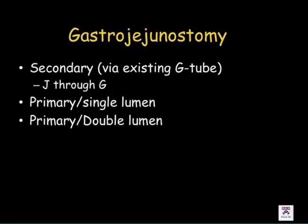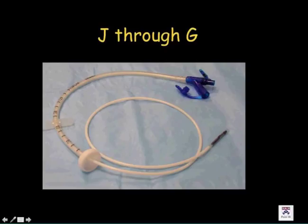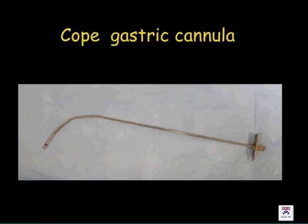Theoretically, you can, and we do it occasionally, but most of the time, it's much easier to use this Bard 9-French jejunostomy tube that fits perfectly into the gastrostomy tube. Usually they're very long, so you take your catheter, you cannulate the jejunum, put in a wire, and then slide this Bard 9-French tube as a jejunal feeding tube. This is a kind of unknown and indispensable device to convert a gastrostomy to a gastrojejunostomy. It's called a gastric cannula.